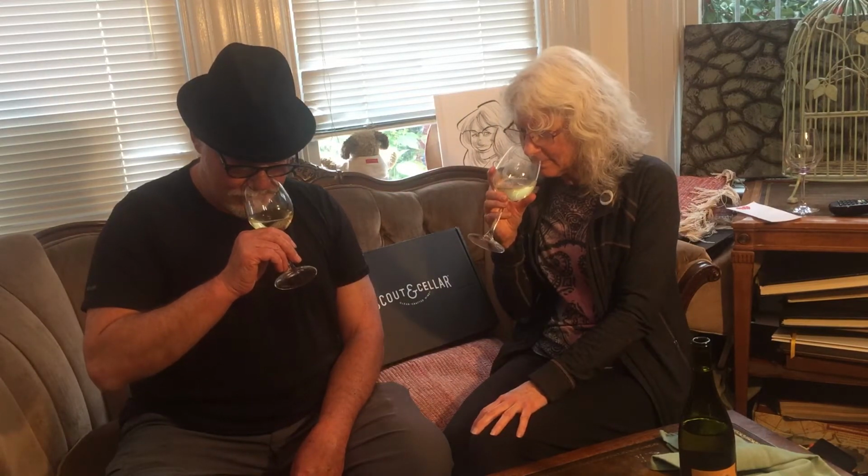Well, let's see how this measures up. Interesting. Such a clean and crisp color. Yeah, it's got really clean legs on there. Kind of a citrusy smell. Yeah, I smell pear too. Pear, yeah, that's what it is. Smells so fresh.